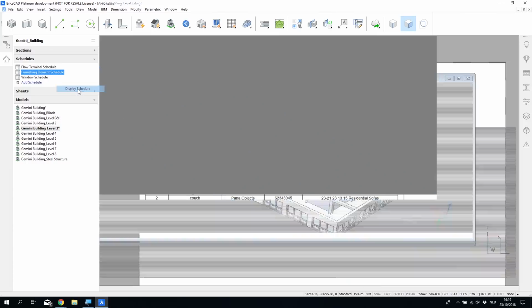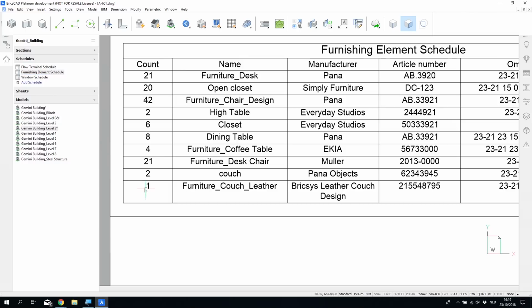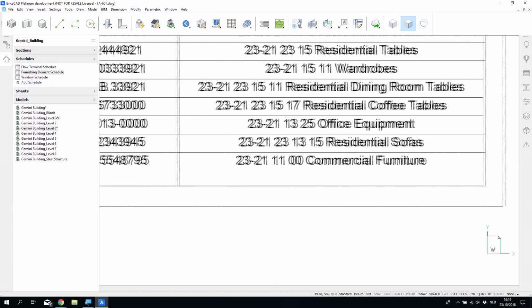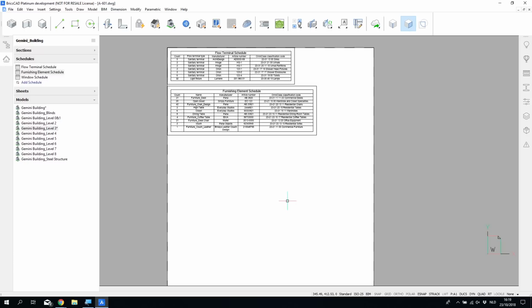Great, so we can go back to that sheet and we can see that once Jacob updates the schedule, the furniture that's been added, as well as the property information about the article number and the classification codes, have been incorporated into the schedule as well. So let's add one more schedule and explore that a bit. We'll add a window schedule to this sheet.